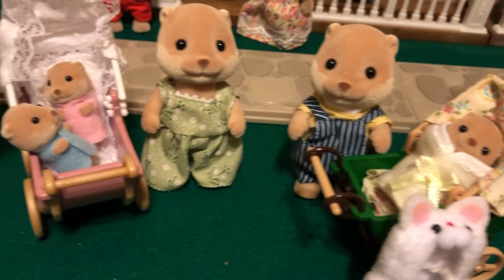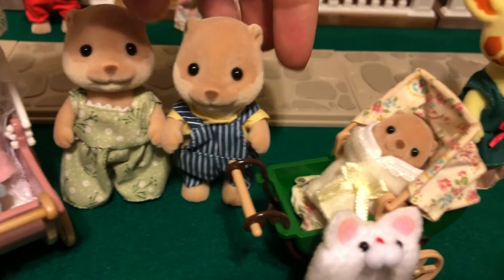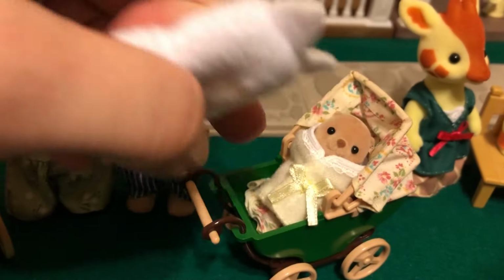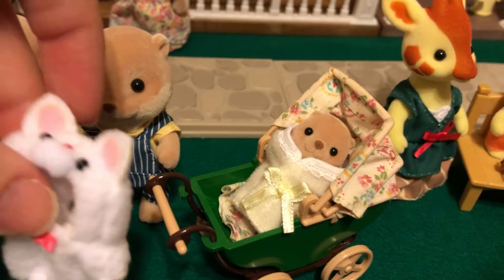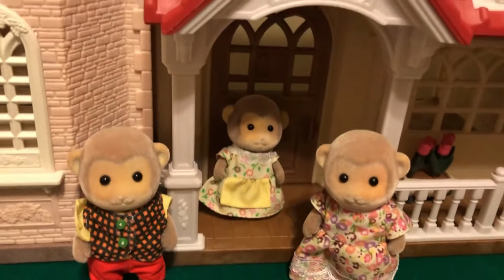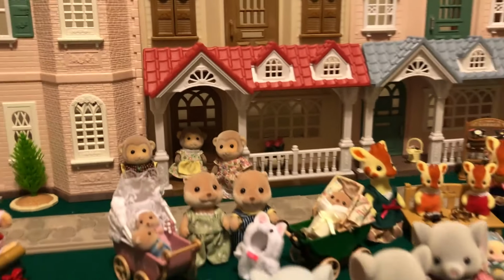Here are the otters, the splashy otters, so cute. I love the little coloration on their faces. And then this is the other otter. He is a costume cutie. He's not a splashy otter. Neptune? I can't remember. And then these are our monkeys. They call them the Darwin monkeys in the Sylvanian families. I'm not sure what the Calico Critter name is.